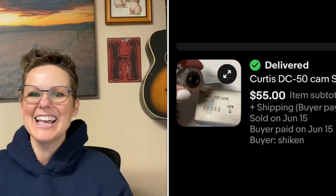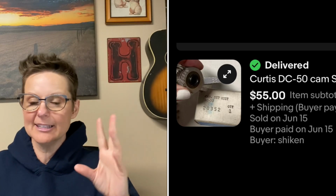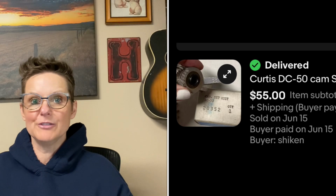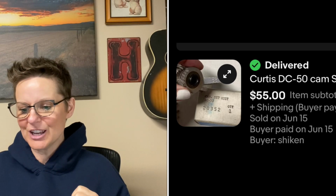Next up, there's another Curtis. This is a cam set and carriage combo. I made this a special listing for somebody who wanted it out of a group listing that I had put together. So he did pay $55 for just the two pieces, which I love, which gave me a profit of $46.01. And that just took 2 weeks to sell. Yes, I will always pick up Curtis key cutting things again.